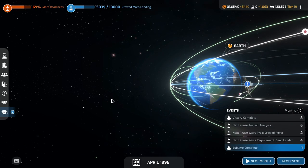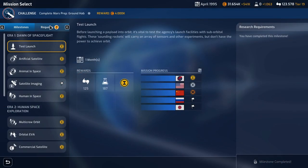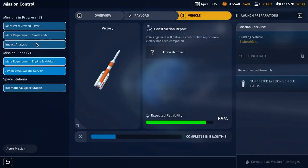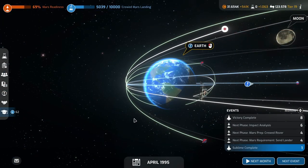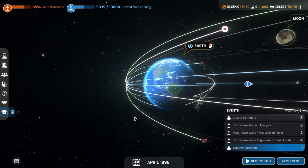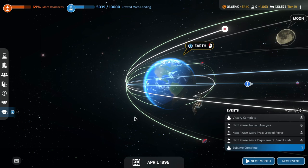Let's continue on to next month. We have a new request mission, orbital radio. We don't have any slots, no. Okay, so we have the next phase of the lander in 4 months and the crewed rover, also next phase in 4 months. The impact analysis in 6 months. We have the sublime complete in 1 month and the victory complete in 8 months.